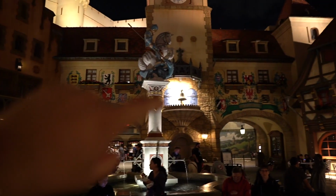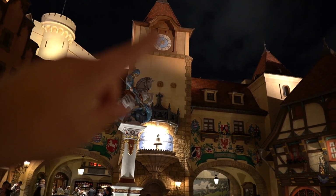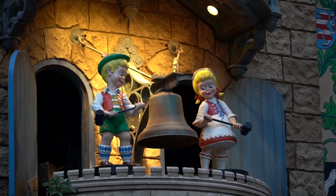And then you can also see behind it, you see those blue doors right there? This whole thing right here is like a cuckoo clock. So there's the clock at the top, and then some kind of bird comes out the top. And then German people come out of the doors there. It's very intricate.